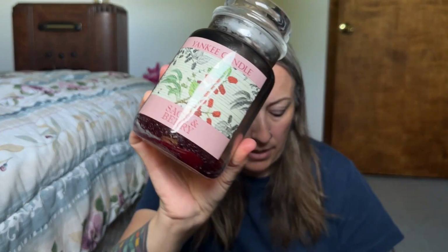And this smells really good. If they had this still, I would definitely snag this. It is fruity. It just smells kind of like a mixed berry, maybe a little bit of strawberry, raspberry, and blueberry in there. And the sage just adds a little bit of green earthiness to help balance that sweetness from the berry. At any rate, if I see this one come back, I'm going to snag that and burn it in her name because I love the way that smells.